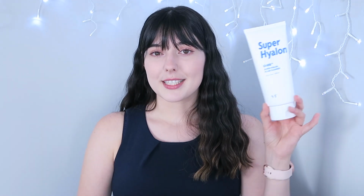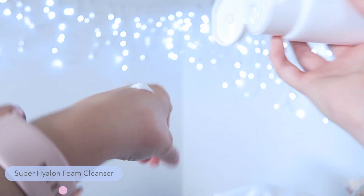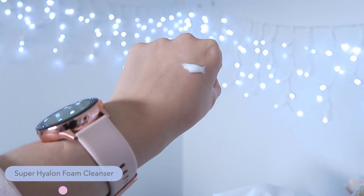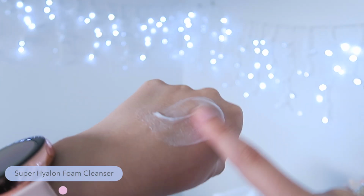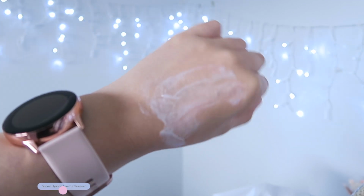So the first product is a foaming cleanser. This one is the Super Hyalon Foam Cleanser. This is huge. This is 300 mils and it's been living in my shower at the moment because it is a thick and foamy cleanser. I don't mind this one, but it does make my skin feel slightly dry. It is a little bit squeaky clean, so it feels slightly stripped. Not too much, but it's probably not one that I would purchase again because of this, but I am happy to use up the rest of the product.